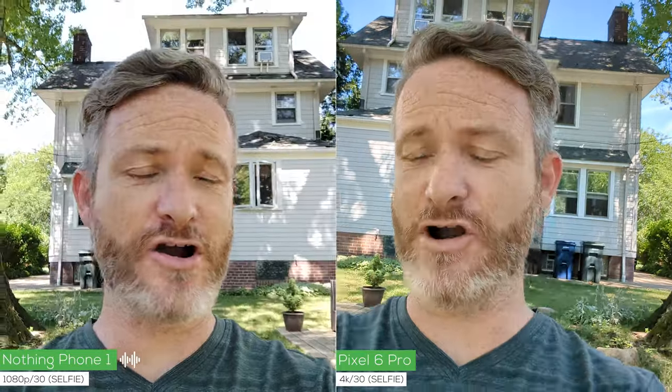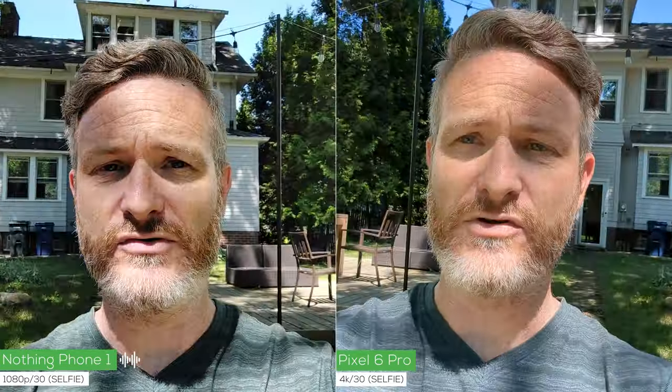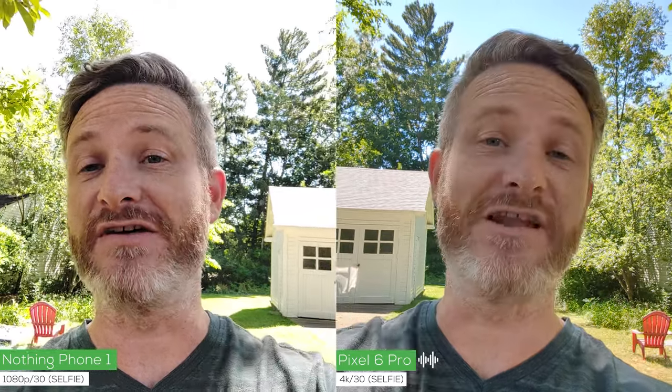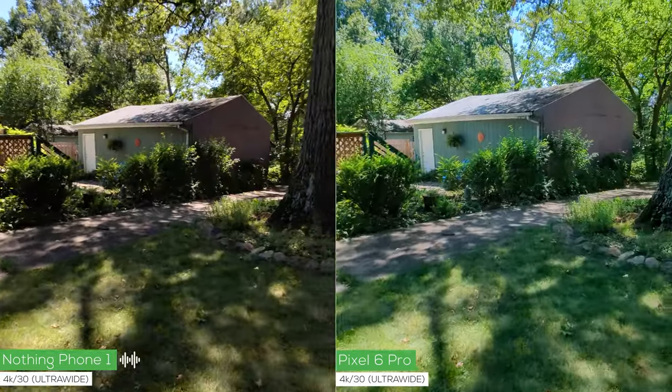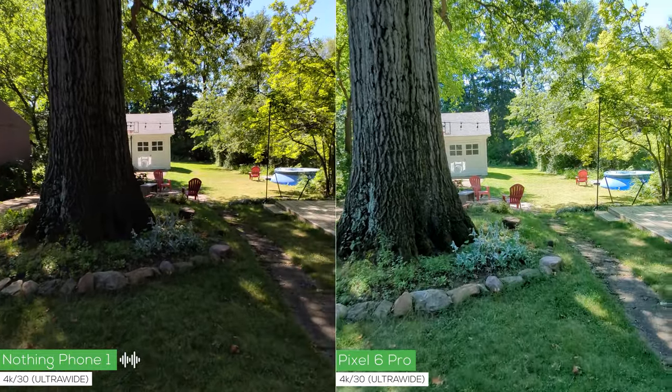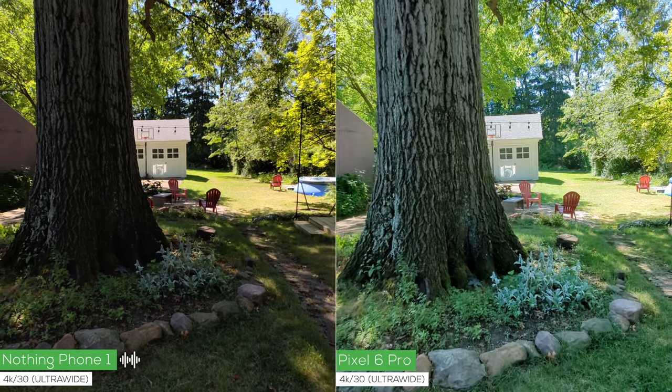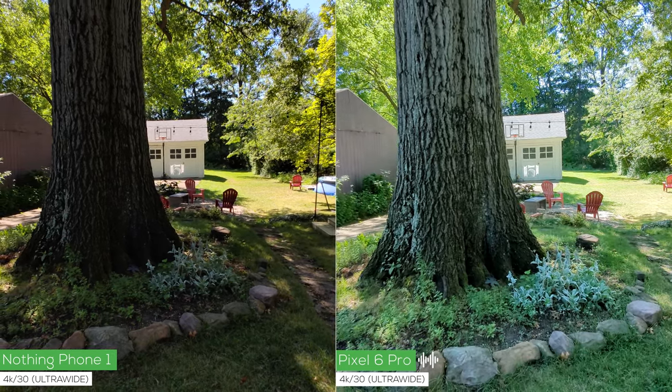I mentioned this right from the very beginning that the Nothing Phone 1 doesn't have 4K video capture from its selfie camera. And honestly, for a mid-range device, it's not a huge deal because there aren't even that many flagship tier smartphones that have 4K video capture from their selfie cameras. But you can definitely see the difference in dynamic range here on the Pixel device. The sky is actually blue as opposed to being completely washed out on the Nothing Phone 1. Of course, recording outdoors is always going to be the better experience with these devices, but you can definitely see that the Pixel 6 Pro has much better dynamic range than what you get on the Nothing Phone 1.